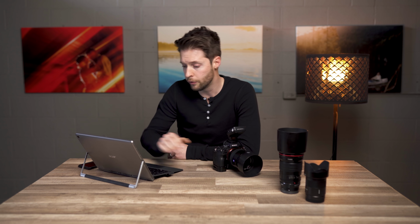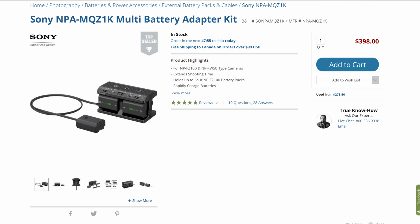So what I did was pick up the Sony external 4 battery charger. The name of the Sony battery charger is the MQZ1K, or Z1K for my American friends. It's about $400, so it's not cheap, but it does come with 2 additional batteries, which are normally about $80 a piece.